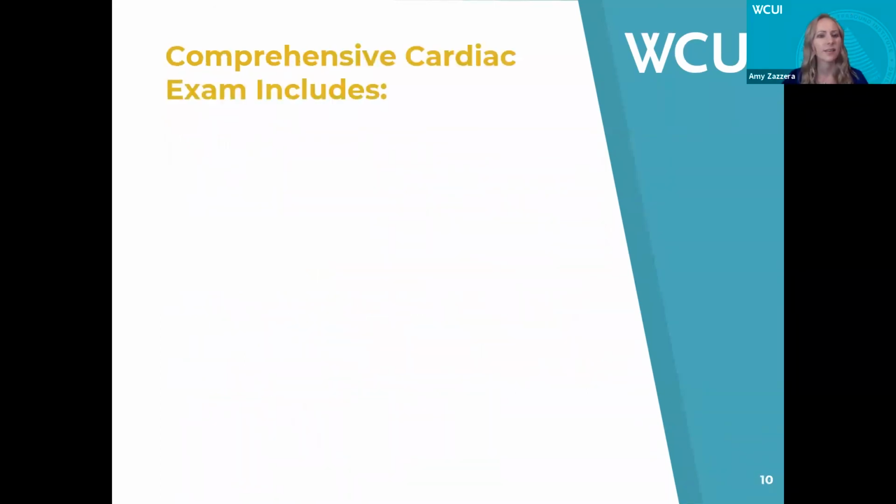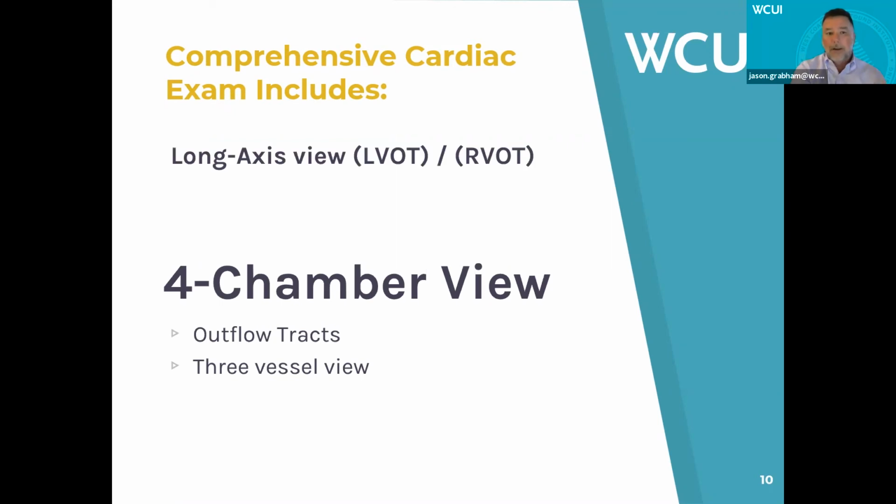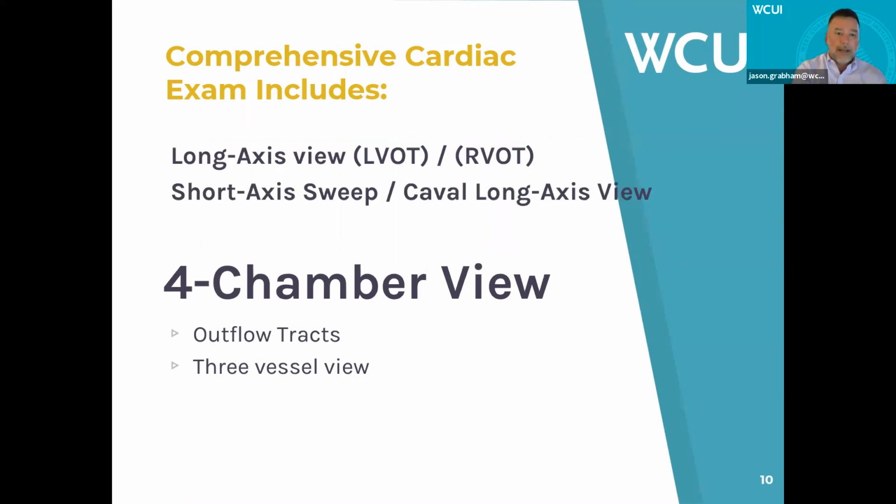So when we talk about this comprehensive cardiac screening exam, obviously today, 4-chamber view. That's what we're going to focus on, as well as the associated outflow tract views and the 3-vessel view. But just bear in mind that while that's the focus of what we're going to be discussing today, a comprehensive cardiac screening exam is comprised of many more components, including the long axis views of the right and left ventricular outflow tracts, short axis sweeps from the base of the ventricles all the way up to the caval long axis views, and imaging of the ductal and aortic arch views. Those are all really required to perform a comprehensive cardiac screening exam.